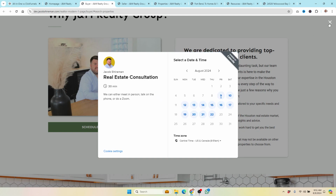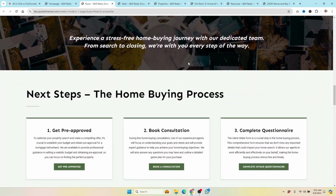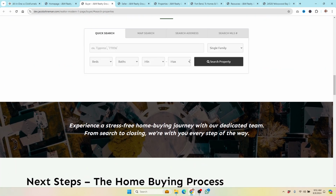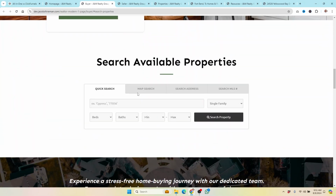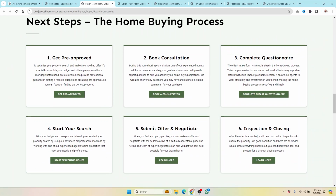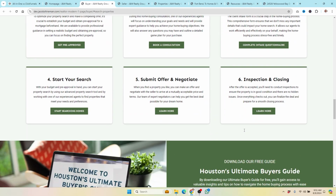The only reason that took a little long to load is because I'm sharing my screen, so it slows down. And then you see right away, I'm capturing wherever they're at. So maybe they're ready to go right now. Maybe they just want to see properties. Maybe they want to get pre-approved, or they want to book a consultation, complete questionnaire. So this is essentially the client funnel part of this as well.